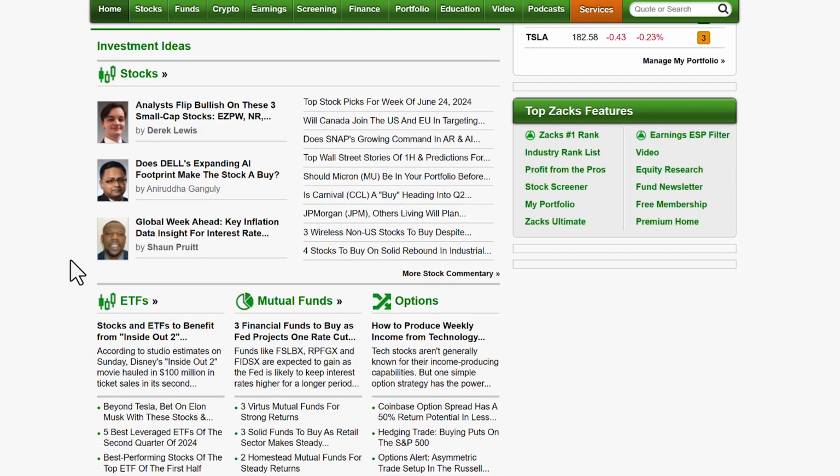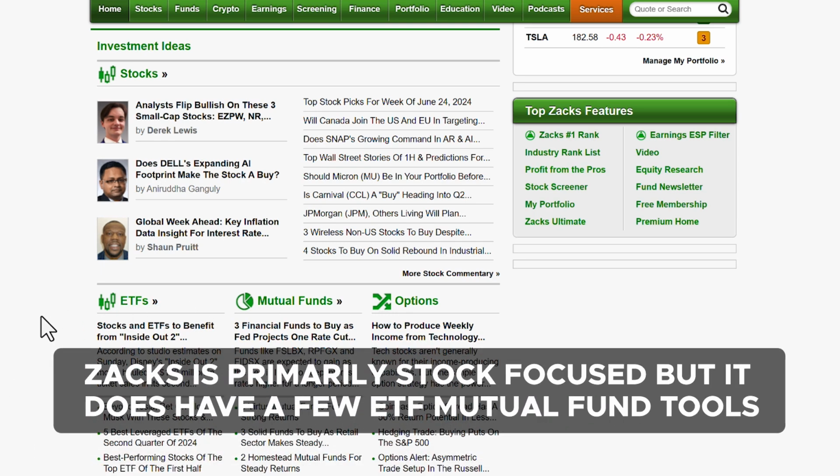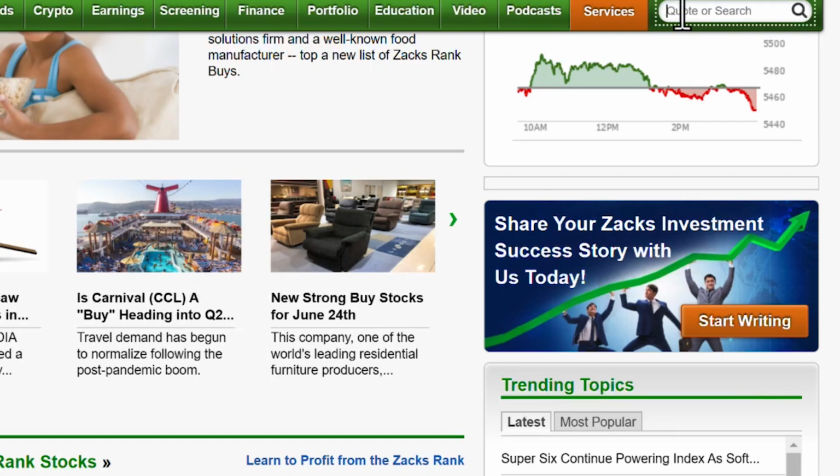As you scroll down, you'll see there are investment ideas for stocks, ETFs, mutual funds, and options. Zacks is primarily stock focused, but it does have a few ETF and mutual fund tools that I'll point out. That's not the main thrust of this platform. If you're interested in ETF and mutual fund investing, I highly recommend an alternative service like Morningstar. So let's dive into stock research in Zacks.